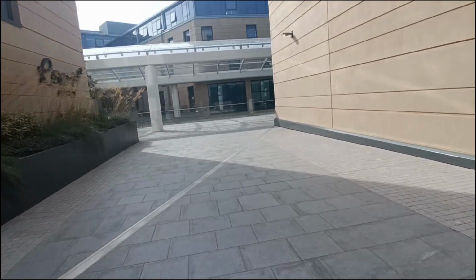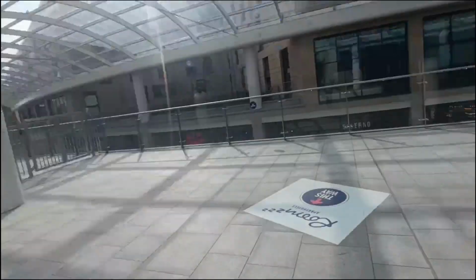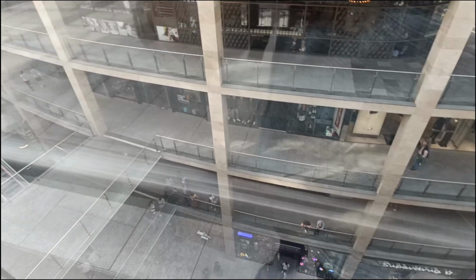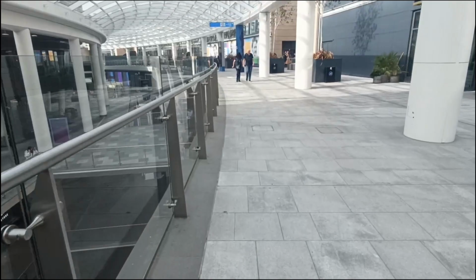Now we head all the way down for the food. The overview from here. This is where we are at, and we're trying to get all the way down where the bubble is. So you see the people all the way down, that's where we're trying to get to, where it says Super Drunk. It's down there. Very cool. Okay, I'm going to turn the camera off and turn it on when we get to the second escalator.